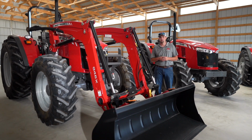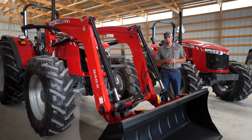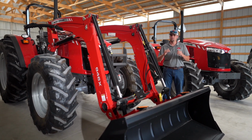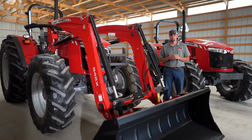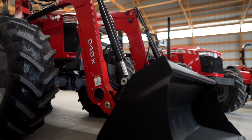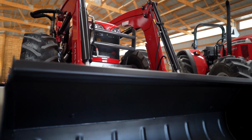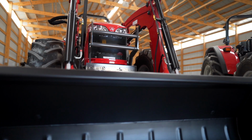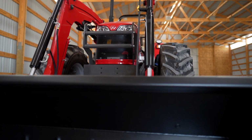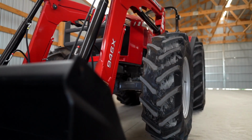It also comes standard with soft drive. Soft drive is going to help you when you're carrying heavy loads across a pasture or down the road. It'll provide just a little bit of shock absorption as you're going across a pasture, meaning less bumpiness on your tractor and your front axle. All of these loaders can be equipped with or without a third function. So if you want to run a grapple or a bale squeeze or anything that requires hydraulic flow to the front of your loader, we can equip your loader with a third function diverter valve.